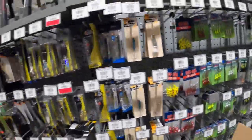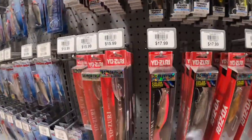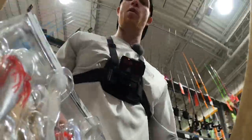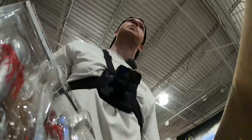We have spoons, we have jigs, we have a lot of cool different things here. Whoa, do y'all see that? I could get him one of those lures right there. You know what? Let's go for the saltwater section. I think we need to go over here to the saltwater lures and just pick something crazy.